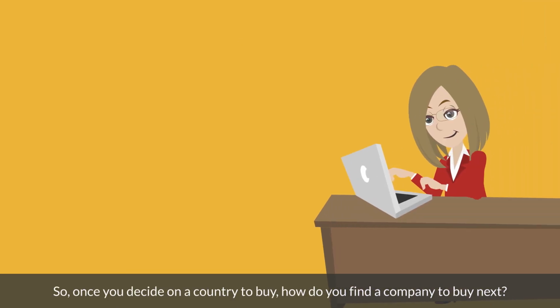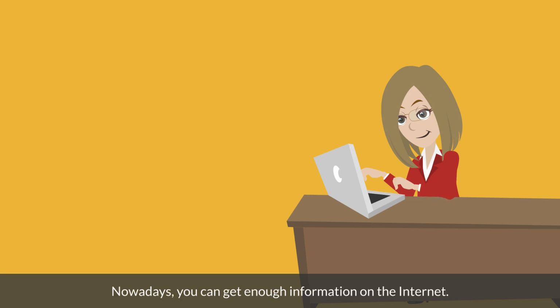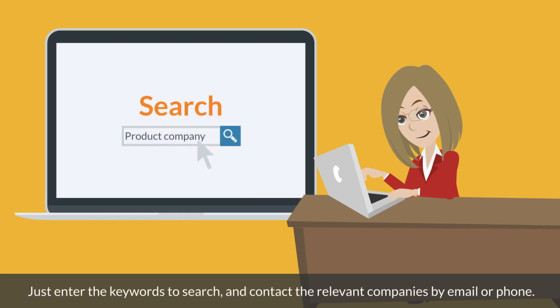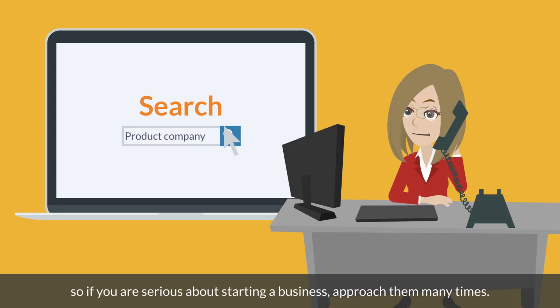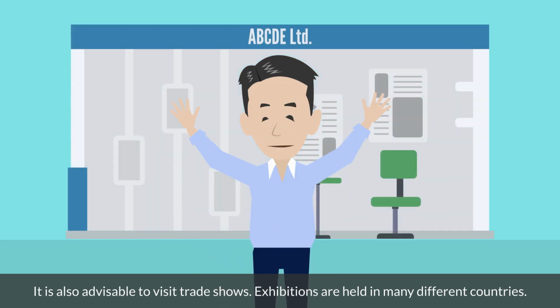So, once you decide on a country to buy, how do you find a company to buy next? Nowadays, you can get enough information on the internet. Just enter the keywords to search, and contact the relevant companies by email or phone. One-time contact is not enough to get a reply, so if you are serious about starting a business, approach them many times. It is also advisable to visit trade shows.